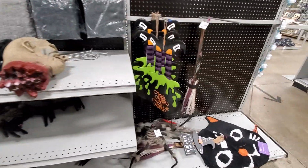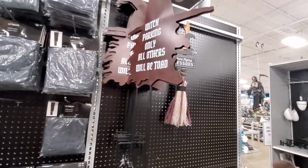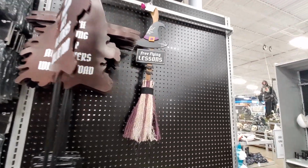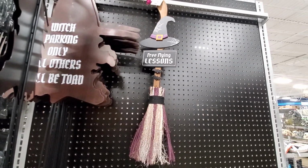Look at this. There's the witch in the cauldron there. Trick or treat. Yeah, another spider there. And then witch parking only. All others will be towed. But towed with a T-O-A-D. Oh. That's cool. And free flying lessons from the witch right there, the witch's broom.